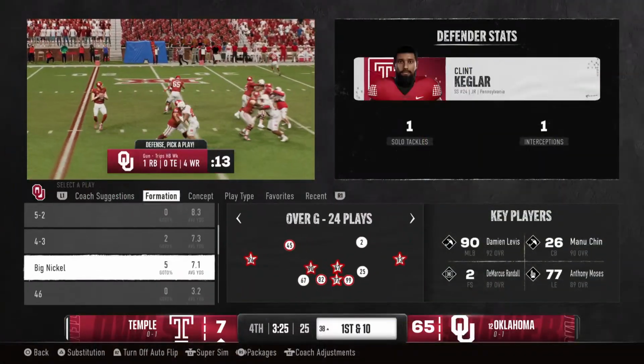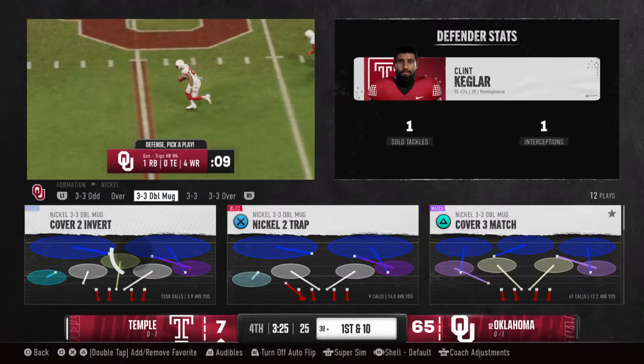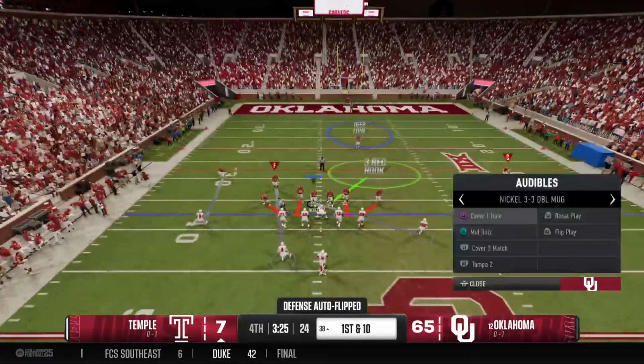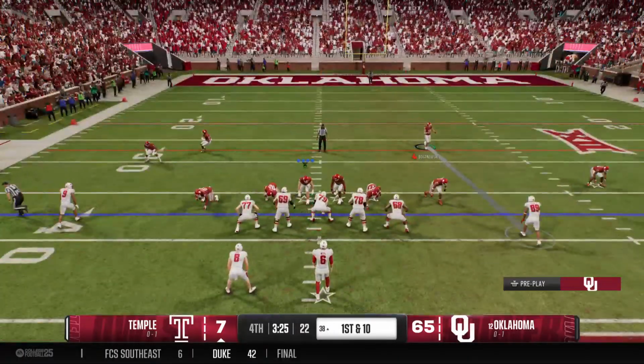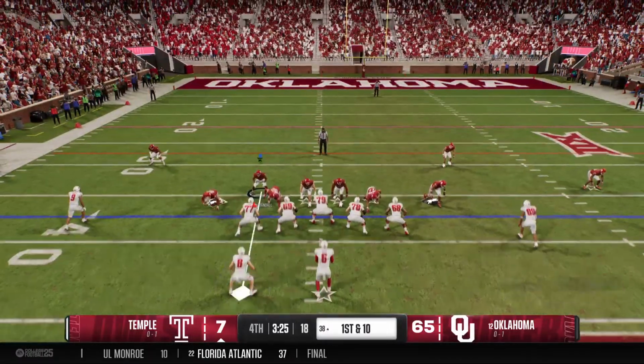And I know the scoreboard right now doesn't look pretty. They're not going to come back and win this football game, but I just love kids that are competing until there's zeros on the clock. Temple takes over, and the offense will return to the field.